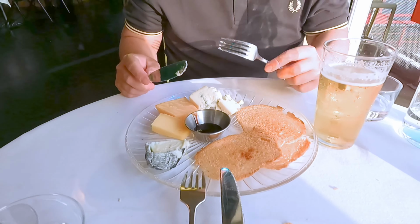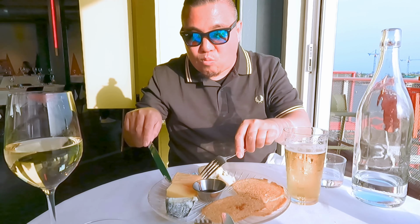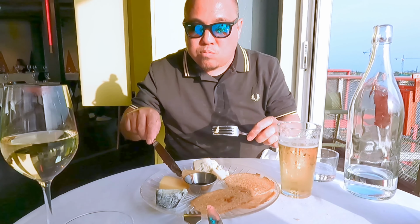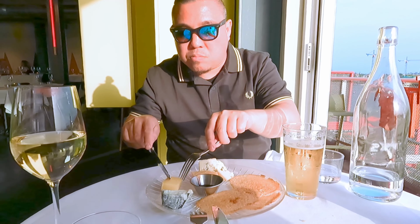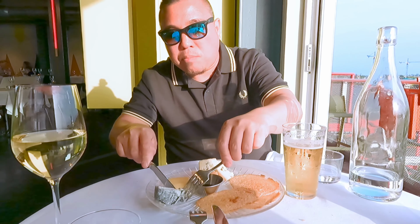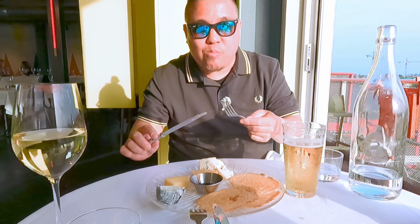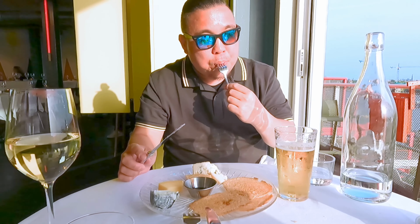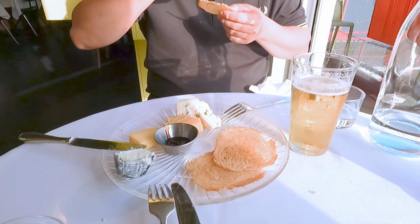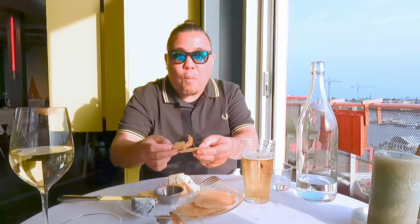Okay, trying different kind of cheese. Lekker. A little bit strong, this one. Bread and syrup. Nice.